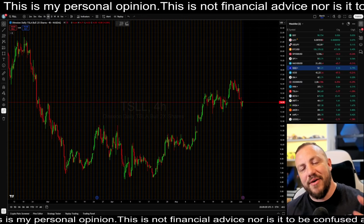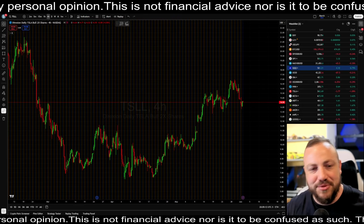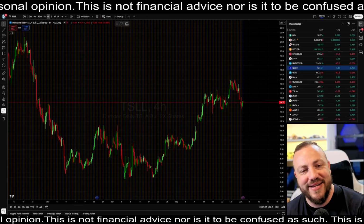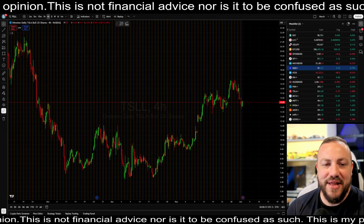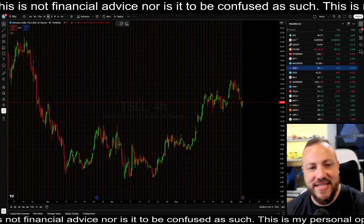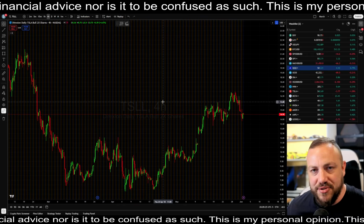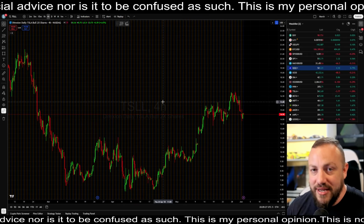Ladies and gentlemen, I want to break down the latest moneymaker. The absolute moneymaker that I'm talking about right now is the TSLL, a Tesla bull, 2 times leverage ETF on Tesla itself. So in theory, if Tesla goes up 10%, this one should go up 20%.